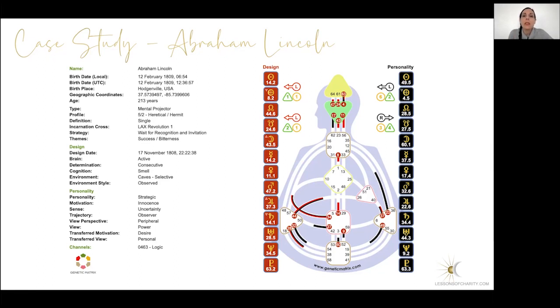But when all these gates come together, it causes this incarnation cross of revolution. It's somebody that's meant to fight against the status quo. Whatever the norm is, they're going to want it to be the opposite. Well, of course, he stood up against slavery, right? Which was what the norm was. And the Civil War, hello. Think about how powerful his energy is, created in the Civil War.